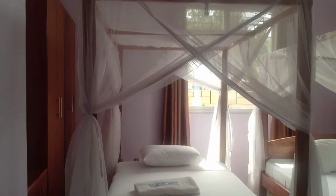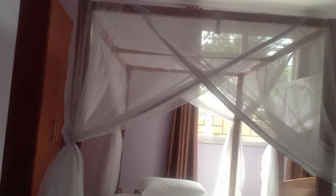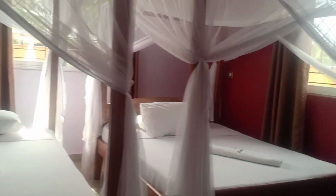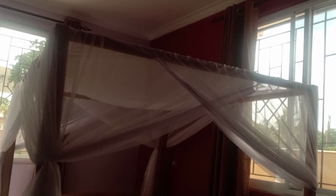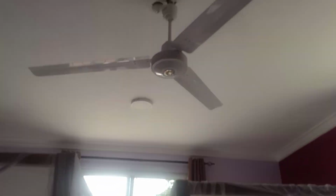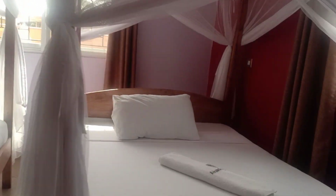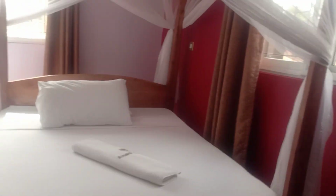Let us head over to the bedrooms. I will start with this first one that has a double bed. Look at it. Look at the curtains. The sheets are white, beautiful stuff. The towels, they are beautiful. There is also a fan in this house because you cannot even live in it without a fan. Look at it. I love it. I love the way it's arranged.